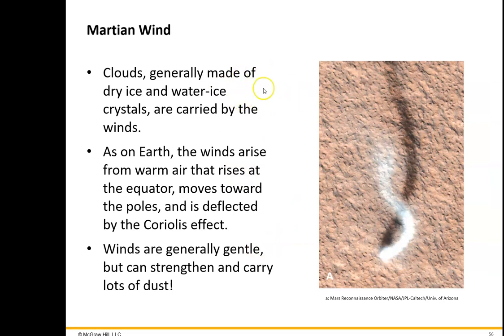This is just showing us that Mars does have an atmosphere. It does have weather. This is a little dust devil that was captured. This picture was captured probably by the Mars Reconnaissance Orbiter, if I had to guess. Oh yeah, it says it right there. The Mars Reconnaissance Orbiter is a spacecraft that's constantly orbiting Mars and taking pictures of everything it can. It can take really detailed pictures of the surface of Mars, as you're going to see. Actually, there's a slide coming up that shows some pretty amazing detail.